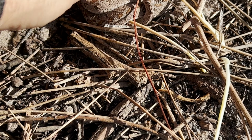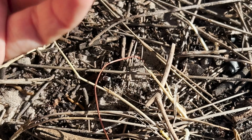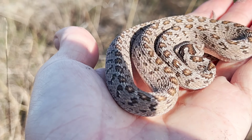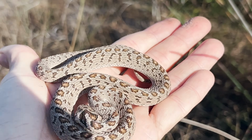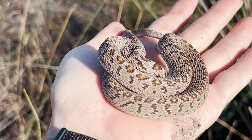Let's have a look at this little guy. It's a decent size actually. It's a lot bigger than I thought it was. He's super cold. Yo, this thing is chunky. Typical egg eater threat display. Absolutely stunning snakes. We'll take some quick photographs of this guy.